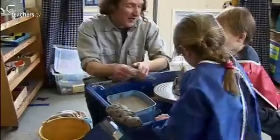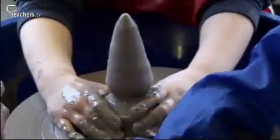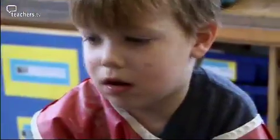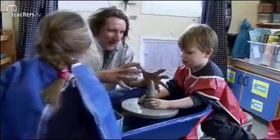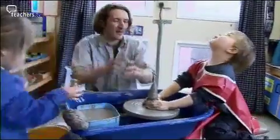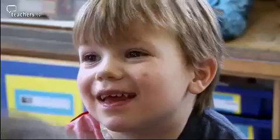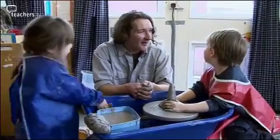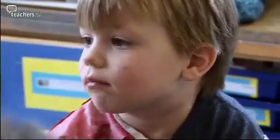Wow, look at that. A big one. That is a whopper. Make it even bigger. Well, Luke wants to make it even bigger, but when we started off, we only had a small lump of clay, didn't we? I think we'd need an even bigger lump of clay to make a really big rocket, wouldn't we? The biggest rocket in the world? How much clay would we need for that? Lots and lots. As big as a house, do you think?